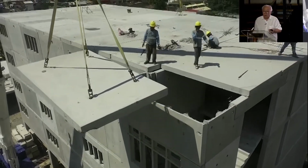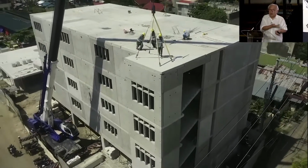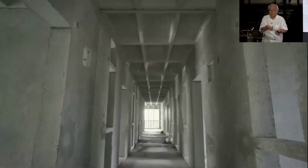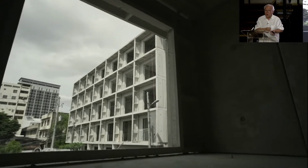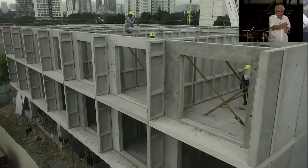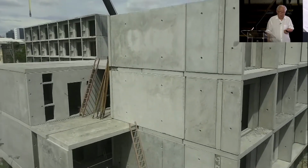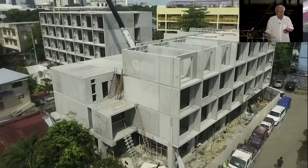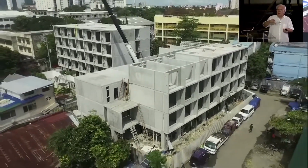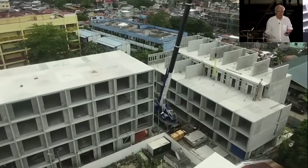Remember we were talking about wastage? You don't see anything here. What we deliver, install, that's it. No more, no less. That is how it looks right now. In fact, it's already done. Those big openings are balconies. So there's a big sliding door on it.